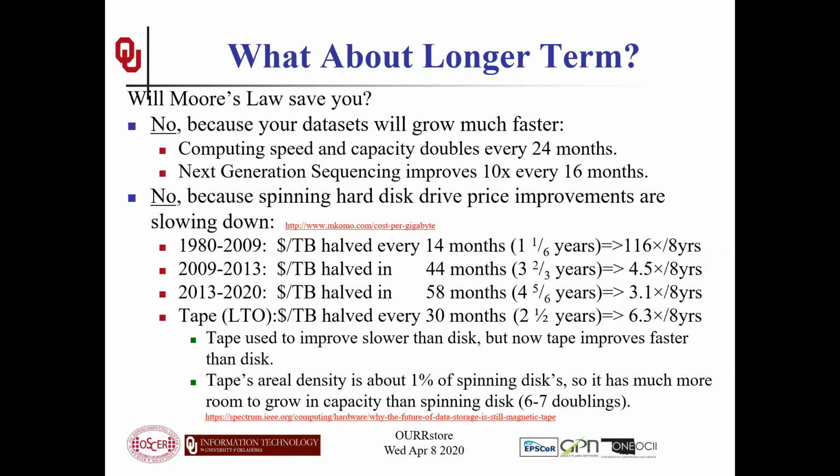The other problem is that in the olden days, spinning disk, hard disk drive pricing improved very rapidly. Up through 2009, the price of a terabyte got cut in half every 14 months, which meant that it improved by over a factor of 100 every 8 years. So what the same capacity would have cost you in year 1, by the end of 8 years would cost 1% as much. That was great, that was amazing, and those days are over.